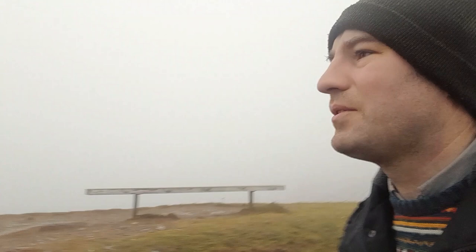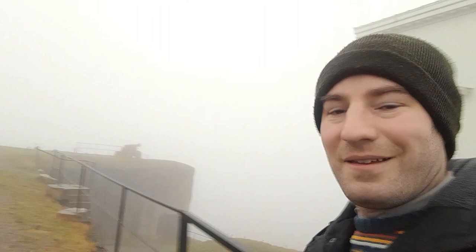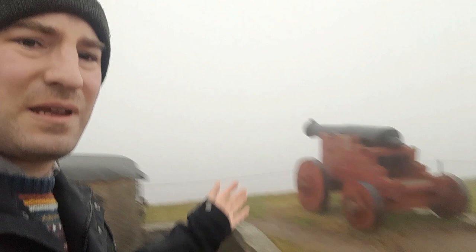And on top there's a weather vane. This is 1883. So I'm not too sure of the significance of 1883. Well, it's very, very foggy. A few cannons waiting to fire off. So seemingly nothing else. I'm up here in the clouds, and there's no one else about.